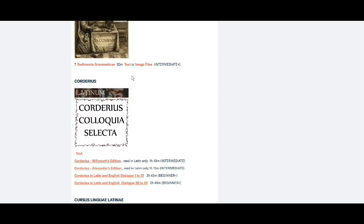Corderius's colloquia were very famous in their day, and for a few hundred years were standard texts. They fell out of favor when Latin teachers started to promote the idea that you can only teach Latin using authentic Latin that was actually written by an ancient Roman, and anything written post-Roman times had to be thrown away, no matter how useful it was.